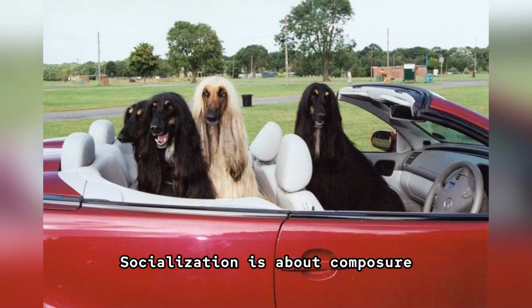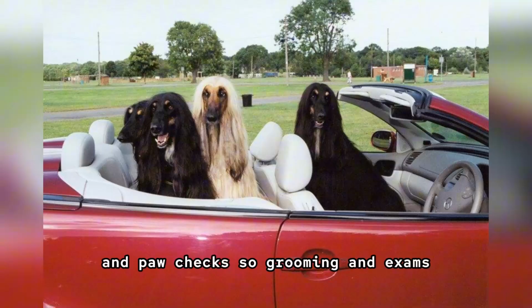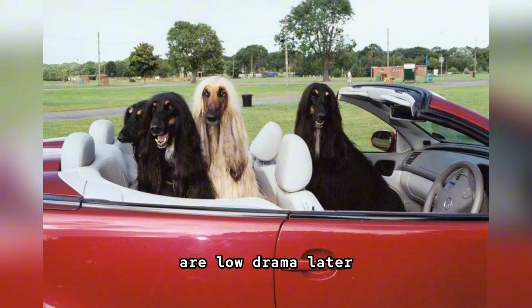Socialization is about composure, not chaos. Introduce elevators, strollers, wheelchairs, hats, umbrellas, and city sounds at distances the dog can handle. Reward curiosity and calm. Practice vet-friendly handling, gentle mouth, ear, and paw checks, so grooming and exams are low drama later.